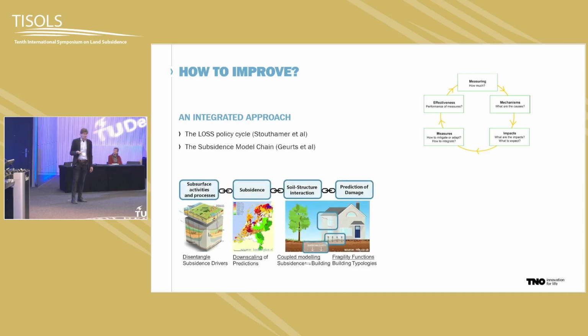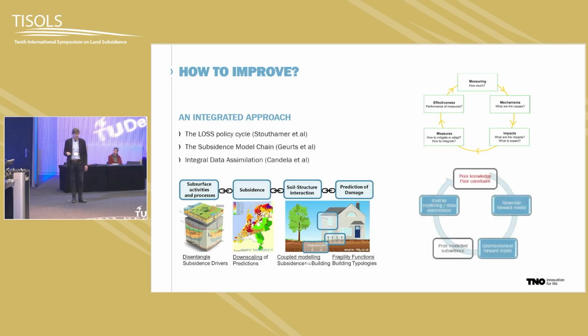Another example is the subsidence model chain, where we start with the geology and the activities, and then calculate the subsidence, and then make a connection to the damage that is resulting from that, which is also quite an active debate at this moment. And we can do integral data assimilation, where we go through the full loop of prior knowledge, models, forecast, and then put into that observed subsidence and come to better knowledge and a better constrained model.